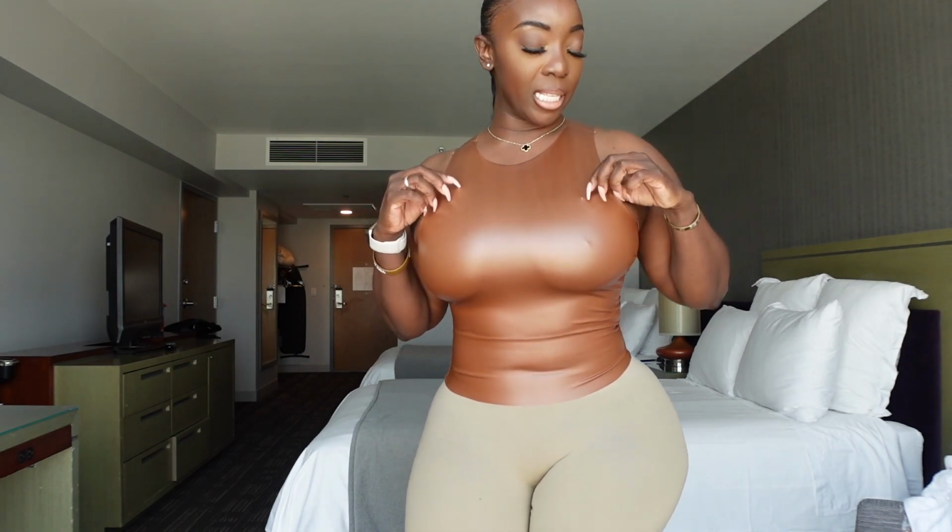So this next top is the Priscilla PU leather top. I was kind of nervous because some of the reviews said that it actually had a smell. I haven't smelled anything yet and I keep sniffing it. It just smells like regular PU leather, so it's fine to me. I still will wash it before I actually wear it out, so I suggest you do the same. It is nice. I'm still kind of eh. This one is like a 7 out of 10 for me.